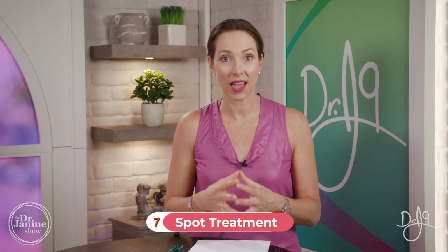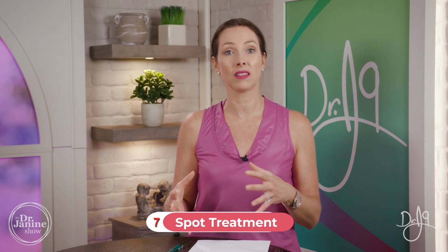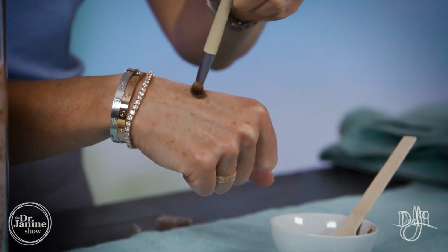Tip number 7 is spot treatments. So yes, we also have fantastic recipes. One of them is using calamine lotion and tea tree oil in the right combination, and using that as a spot treatment for your acne right on your active acne lesions. It dries things up, it pulls out those toxins, it kills that bad bacteria, and you can use this whether you're putting it on for about 10 minutes, or you can also put it on your acne and leave it overnight, and you will wake up to clear skin in the morning.